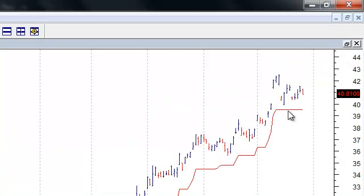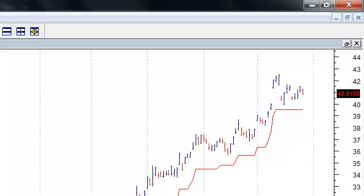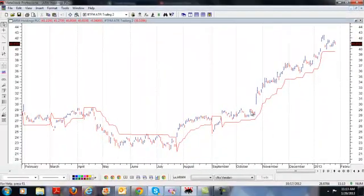This is ARM. Not looking overly great. I'm in this one for a while. Bought the pullback. That's my cell phone. I greatly apologize. We'll see what's happening with this share. It had a big move from the mid-20s.